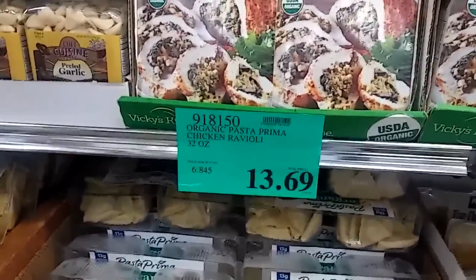Broccoli cheddar stuffed chicken. I think I've had this before. Here we go.